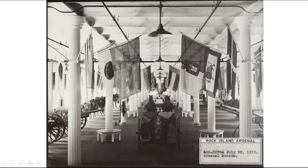An additional shot down the middle of the museum, as it would have been between 1919 and World War II. Another thing to note, and this is a feature that is not consistent throughout the buildings, but in this particular building, in Building 102, you'll notice the columns are of a Greek style, so they're more ornate columns than you'll see in the other buildings across the arsenal and even where the museum is today.